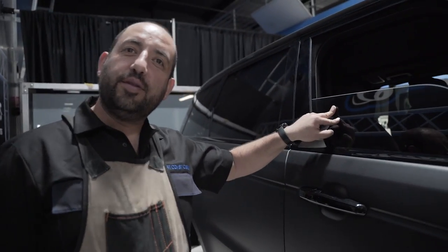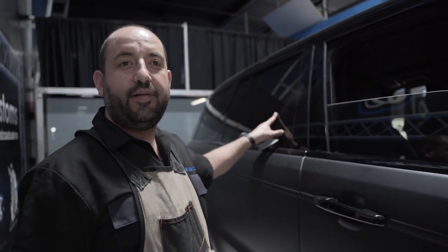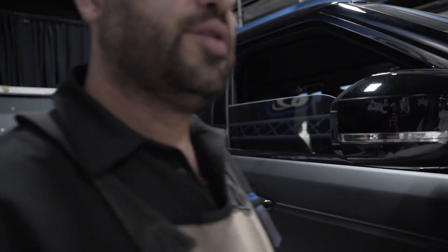Dark window tint. So pretty much we try to match whatever factory they have in the back to do in the front so they can look even.